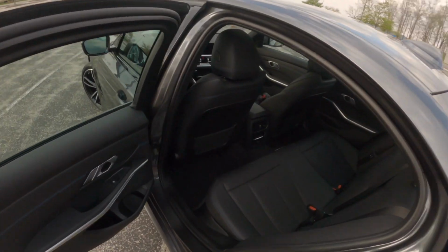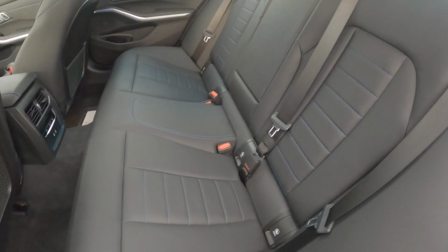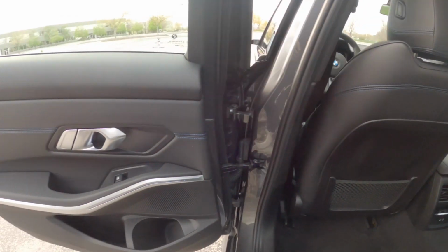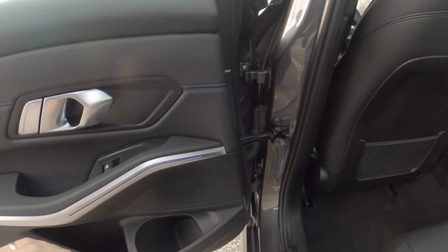All right, moving into the back. It already looks pretty spacious back here. I love this Vernasca leather with the blue sports stitching. We've got a couple little holders in the backs of the seats, speakers in the doors, plenty of storage space here in the compartments. Let's go ahead and step in.